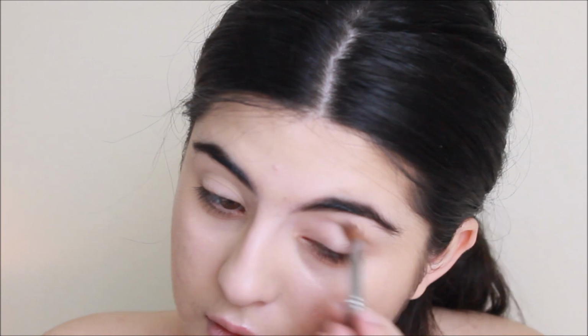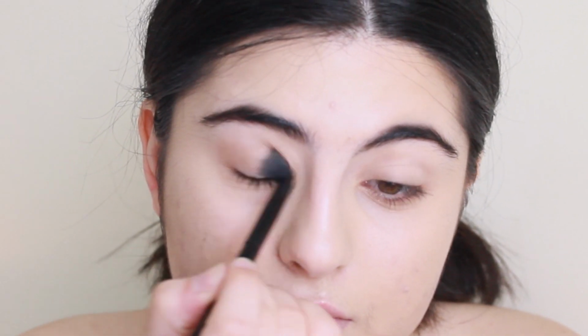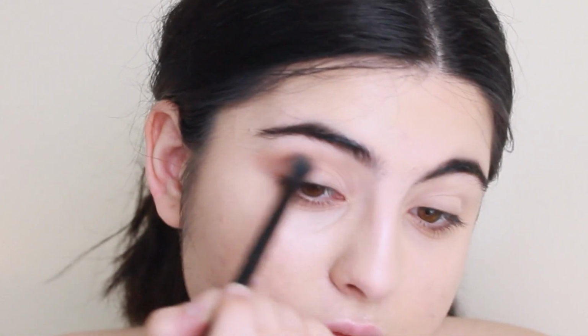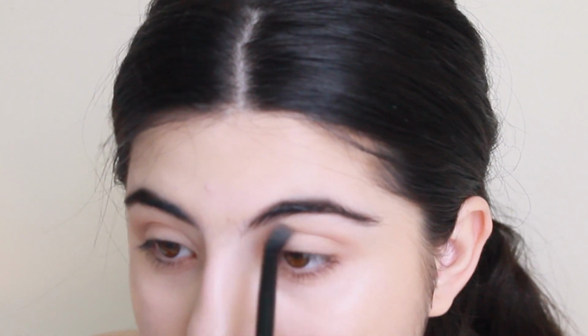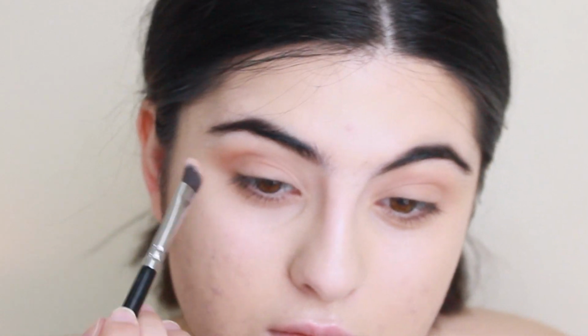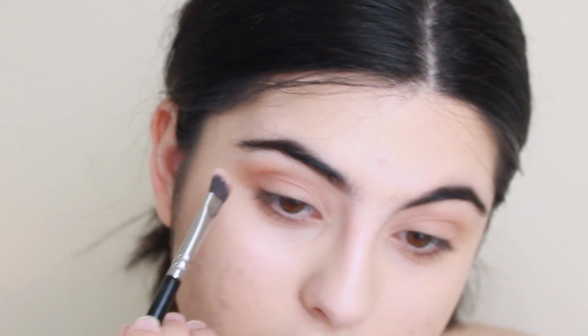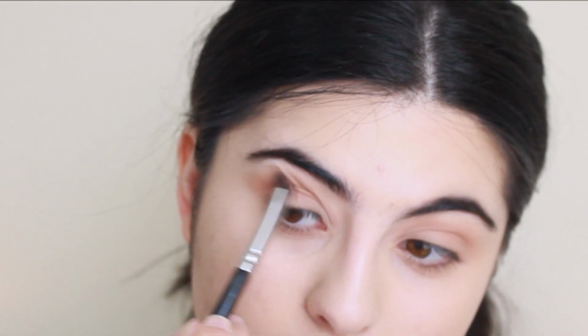Then I'm taking a cream eyeshadow to pretty much set the concealer that I put on my eyelids. And then I'm taking a transition shade and I'm just putting it all over my eyelid pretty much, so it doesn't look so empty. Then I'm taking a slightly darker color and I'm putting it on my crease to give some dimension to my eyes and some depth.